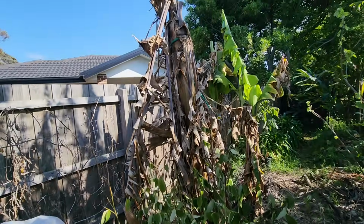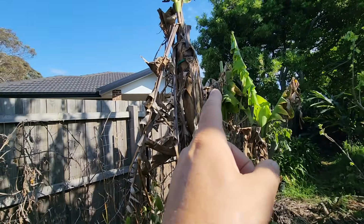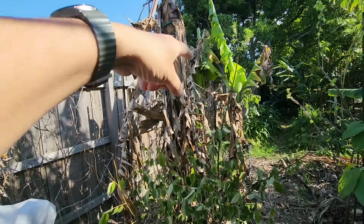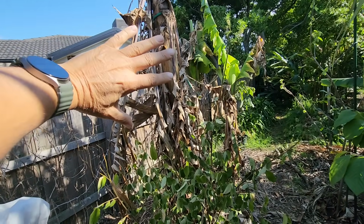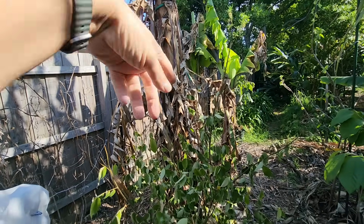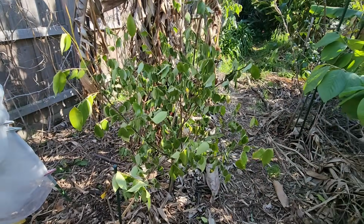Okay, so I think this already fruited for us, so it's spent. It's not going to fruit again. The reason I left it all winter there was as a protection for the star fruit.